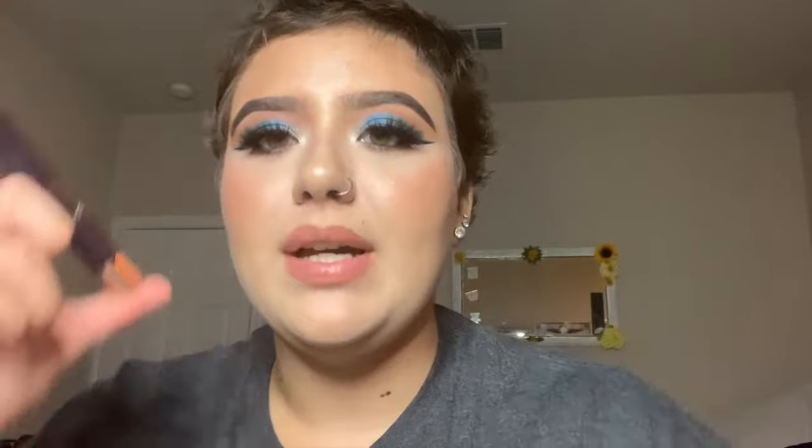However, I will say this lip balm, I want to buy like 20 more of them. I just really liked it. I just feel like it looked really good. And I think the reason I liked it was because it was like my lips but better sort of thing.